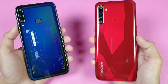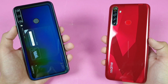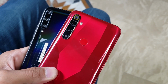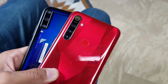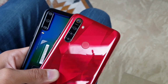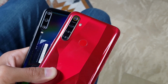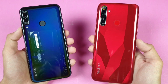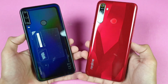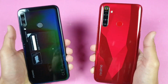The Realme 5S comes with 128 GB of internal storage versus 64 GB of internal storage on the Huawei Y7p. On the back, we have quad cameras on the Realme 5S versus triple cameras on the Huawei Y7p. Both phones give you a main 48 megapixel sensor. Then we have an ultra wide depth sensor and also a macro lens on the Realme 5S. So very interesting to see who performs faster and who is best for you. So without wasting any time, let's get right into it.